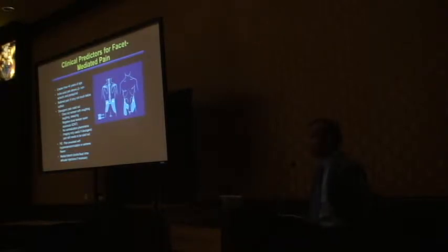We want to make sure they don't have true discogenic pain, which can present very similarly. Sometimes coughing, laughing, sneezing would indicate discogenic pain, although it's very nonspecific. You want to make sure that their dural tension is truly negative. There's no centralization phenomena using McKenzie-type maneuvers. And the imaging is really only useful if you're trying to rule out other sources of pain. Imaging in itself is not going to tell you that it's facet-mediated pain.